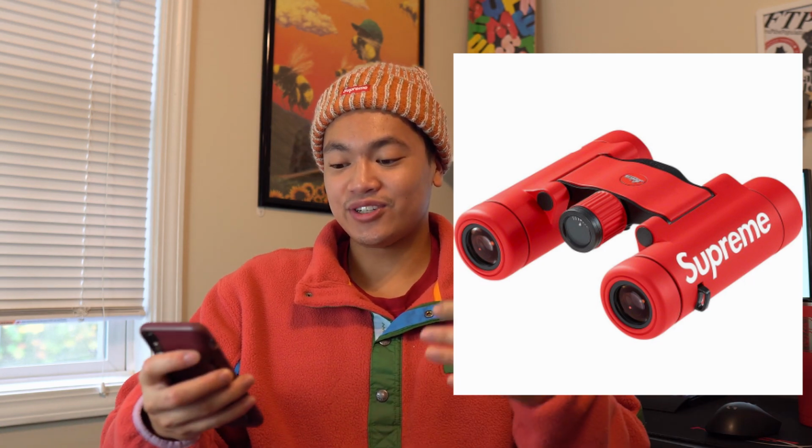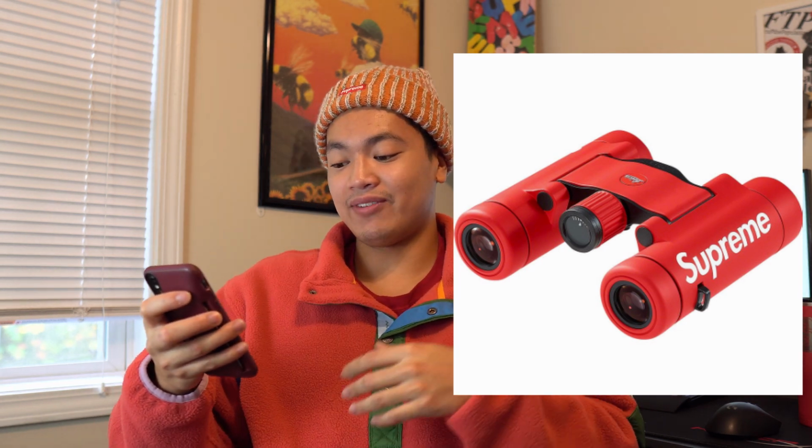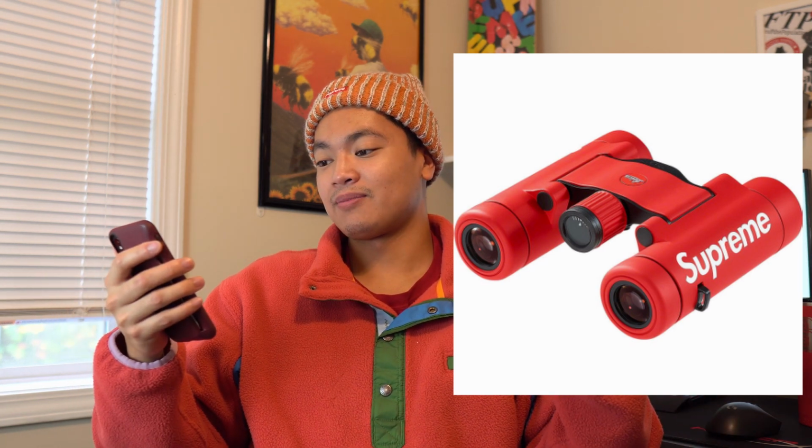I mean, I know it's Leica, and you know, Leica lenses go for thousands of dollars. They're handmade. The best in the world, but I mean, $900 for some binoculars, bro. If these resell, then I'm done with Supreme, but I really don't see it. They're supposed to be super limited, like 180 total across the world, but it's like, who's paying over $1,000 for some binoculars? I really don't know who this is marketed towards.